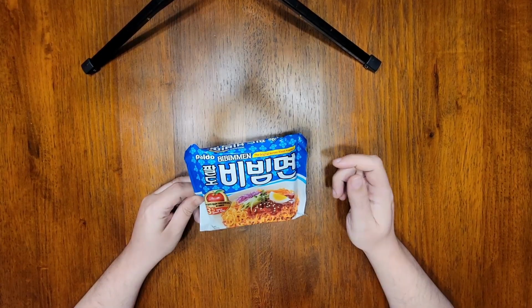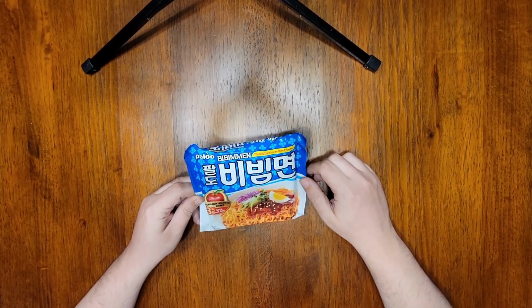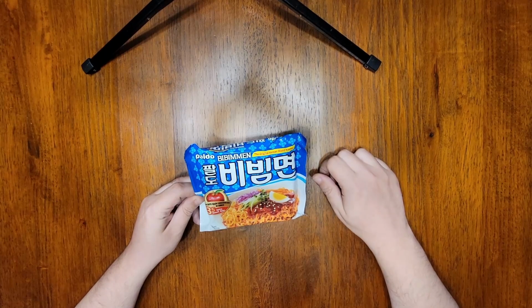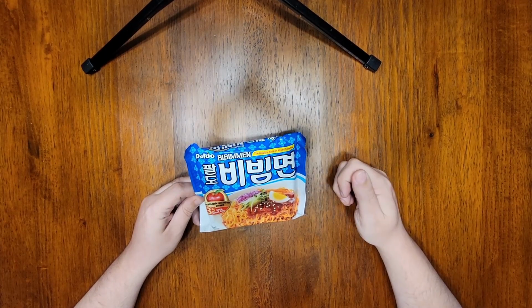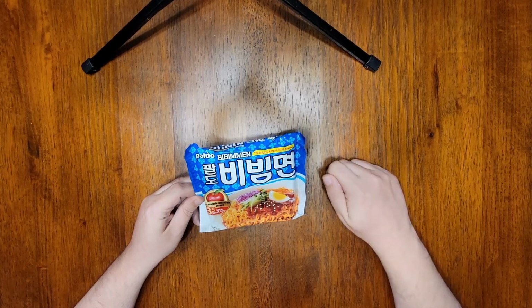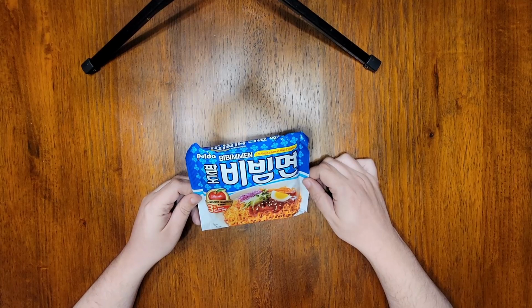Now, you may not have heard of Bibimmen before, and of course I am still learning about the world of noodles myself, and so I wasn't familiar with this either. This variety from Paldo is a cold noodle dish called Bibimmen, I hope I pronounced that correctly, in which the noodles are served cold with a sweet and spicy sauce.